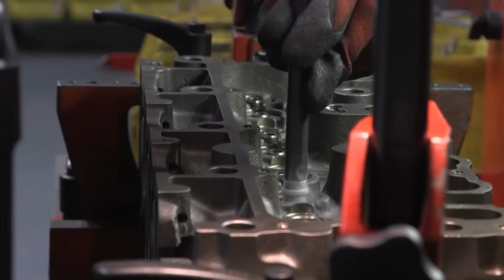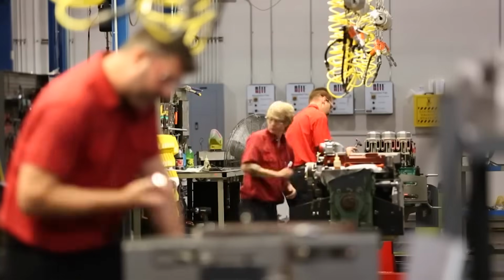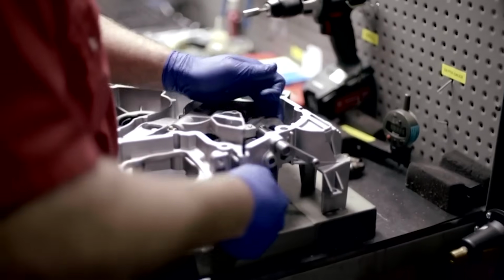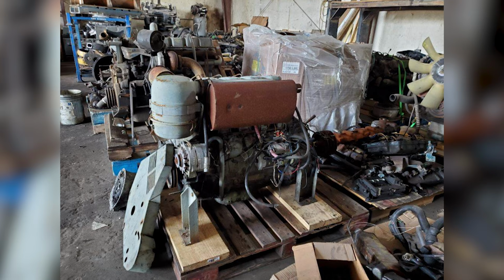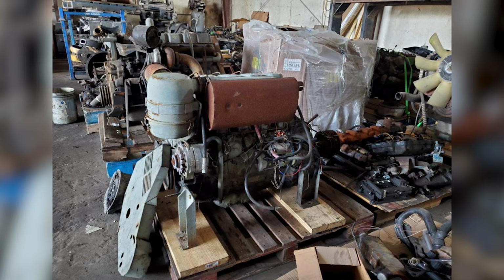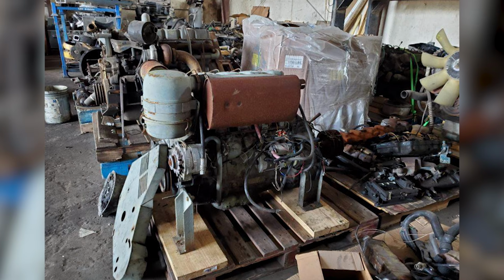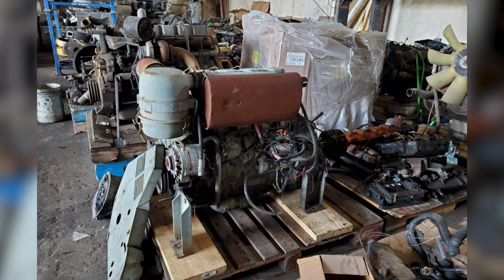That shift hit industries hard. Manufacturers had to redesign equipment to fit larger, more complex power plants. Operators saw costs rise with DEF consumption, DPF maintenance, and electronic servicing. And for remote areas or developing markets, the economics often didn't make sense. The old Deutz could run in the middle of nowhere with basic tools. The new ones? Not without a laptop, a technician, and a lot more money.